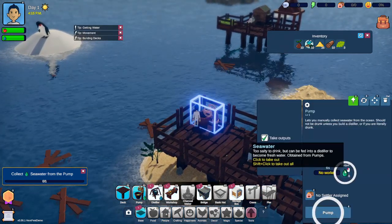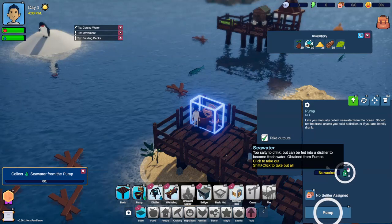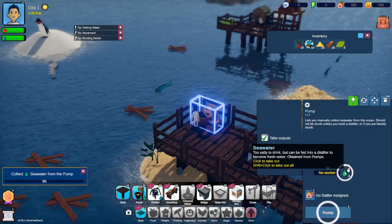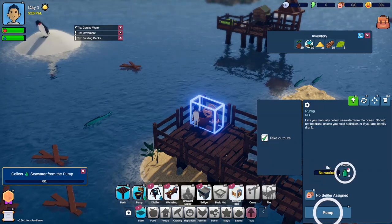Nothing to take out. Can be fed into a distiller to become fresh water. Wait. If we build a distiller, we'll get drunk. Oh, should not be drunk. Okay, should not be drunk. Meaning that you should not drink it.